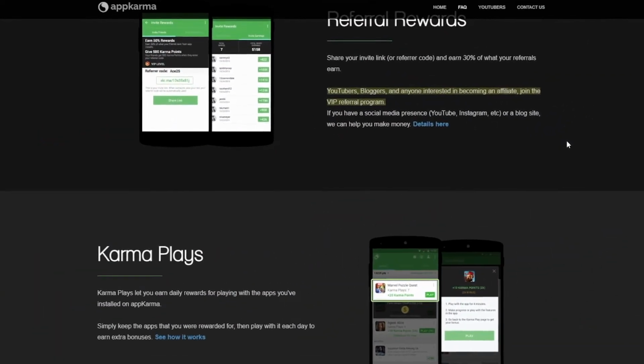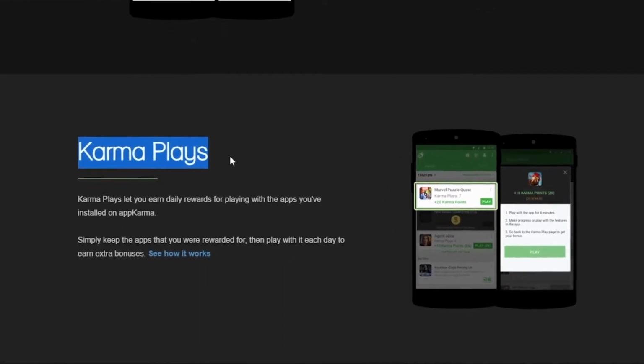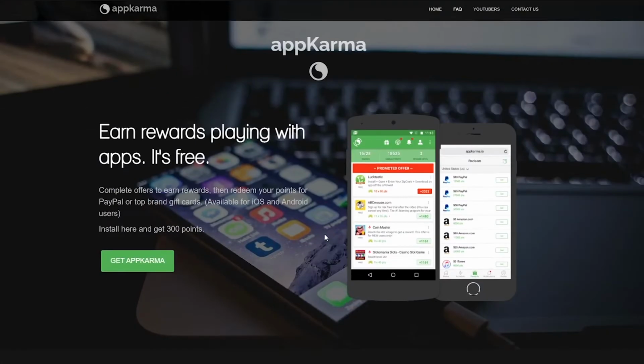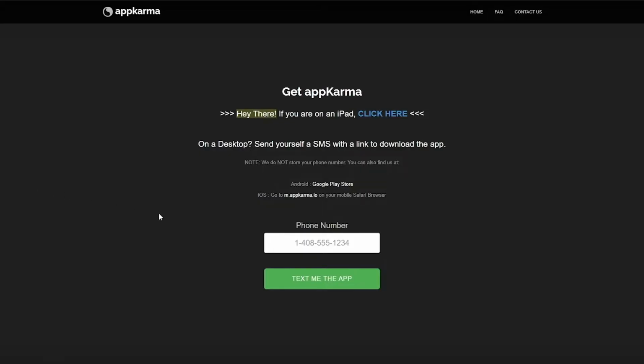Now, if we scroll down to Karma Plays right here, you will see that this app offers daily rewards, and this can help you to earn lots of bonus prizes. All you need to do now to start making money is click on this Get App Karma button right here, and you'll be taken to a page like so. You just need to enter your phone number in here, and then select this Text Me the App button right here, and you will get the link to the app.